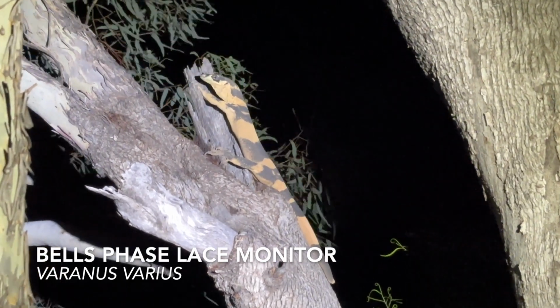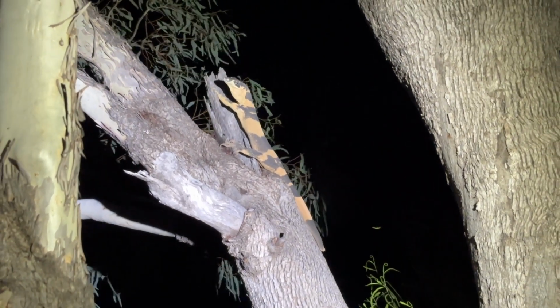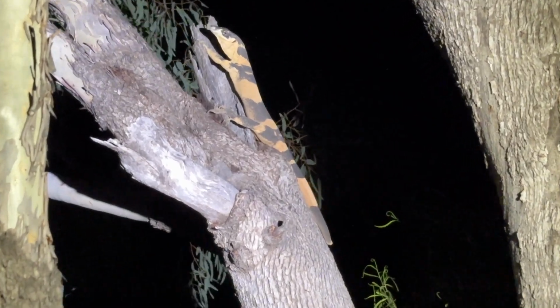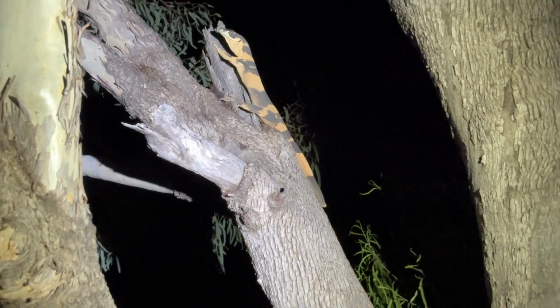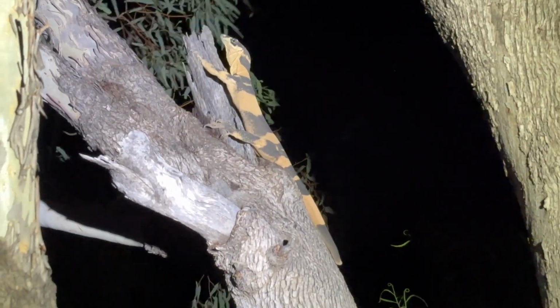They come in two main colour forms, which is the normal standard looking lacy and the Bell's face, which you sort of get out west. I thought you had a palehead. But that is a consolation prize. That is surprising, isn't it? How was he out? What the hell? He's just sleeping. Yeah, it is warm tonight.